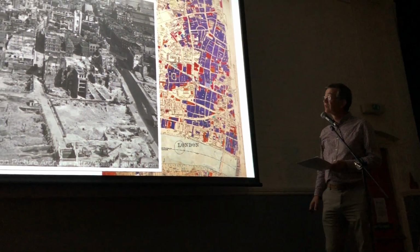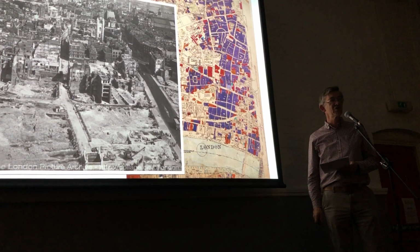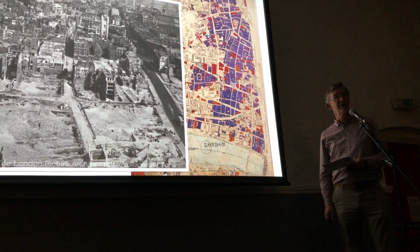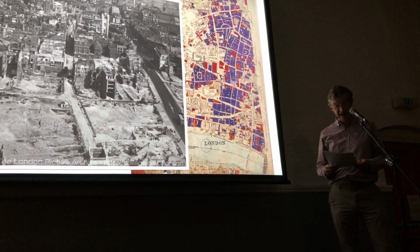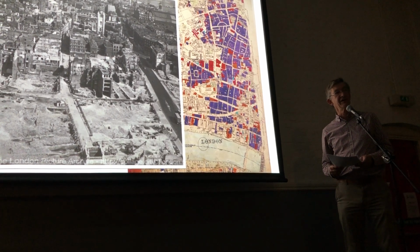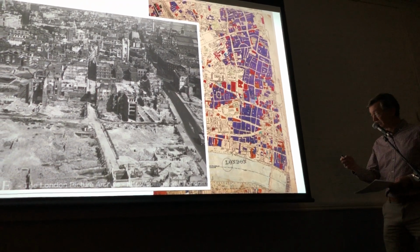That is what the City of London looked like by the end of the war. Enormous swathes of what is now the Barbican and the area around Cheapside and so on, completely destroyed, which helps to explain why virtually every building in the City of London is modern. What about Stoke Newington then?